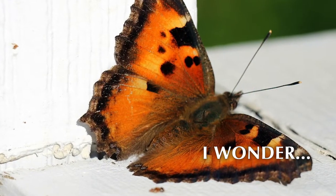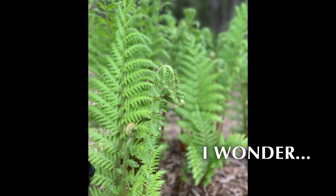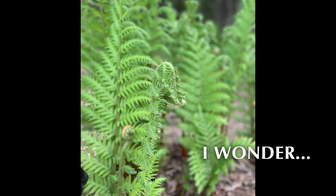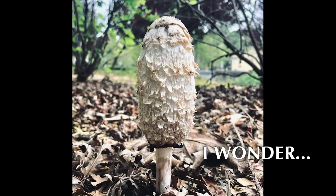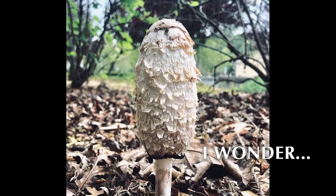I wonder why the butterfly is not flying. I wonder why the tip of the fern is curled up. I wonder why the mushroom is the only thing growing out of the leaves.